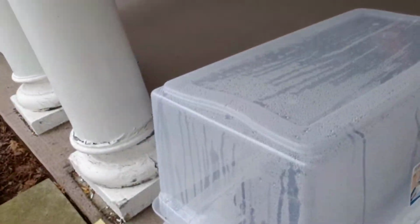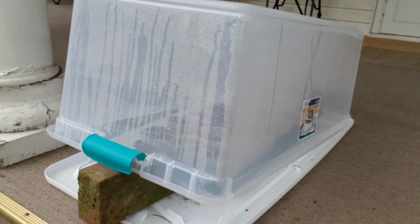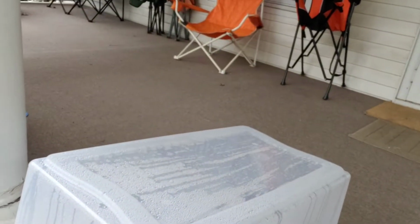So she said, hey, why don't you just put a couple of bricks in? So I did. They also double, as you can see, to let a little air in here. I raise up one end and just put the brick in there so there's air getting underneath. And these are the good totes, they're $12, but they have the locking handles here, so they're pretty secure.